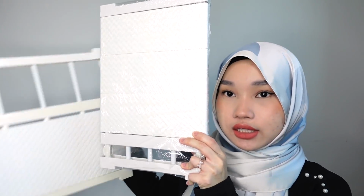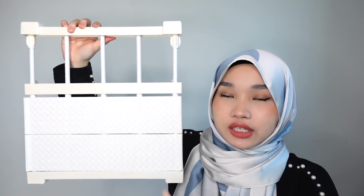And I also bought another one in this size. You guys can see the size difference. The back one is wider, lebih lebar. Yang ni lebih nipis. So yeah.